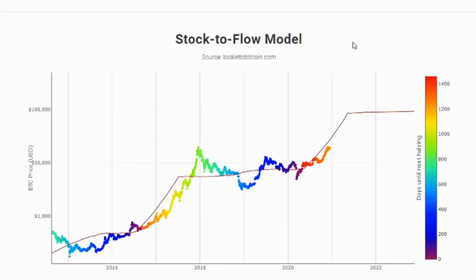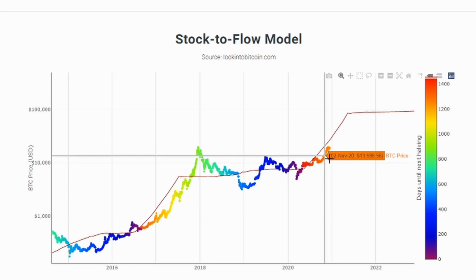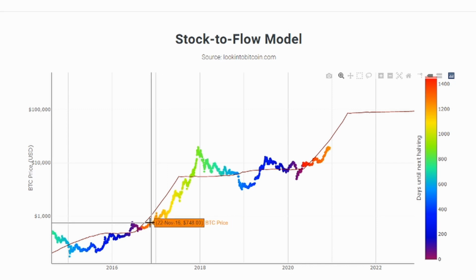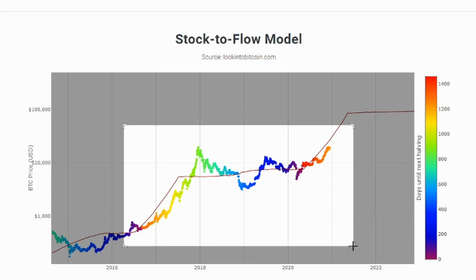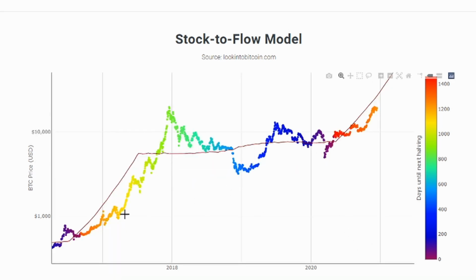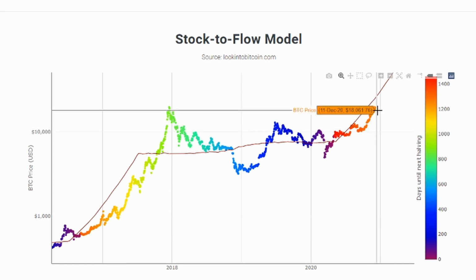So then let's go over here and take a look at the stock to flow model. So we can see that we've had this very parabolic run up over the last month or two. And this isn't too dissimilar from what happened in the last cycle. So let's zoom in. And we can see that during the orange phase of last cycle, we had a very parabolic run up. During the orange phase of this cycle, we've had a very parabolic run up.